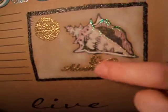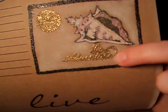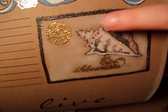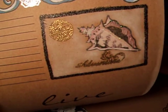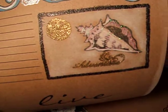In case you don't know what this says, because it's kind of blotchy and the powder didn't do its job as well as I hoped, it says adventure. And this was originally a compass, but ended up looking like a gold coin. So it still works for the whole treasure theme. And check out my booty. So there you go.